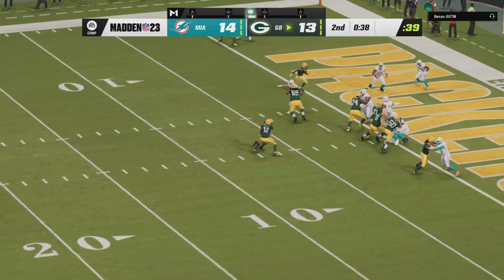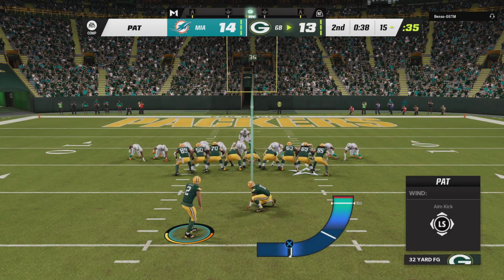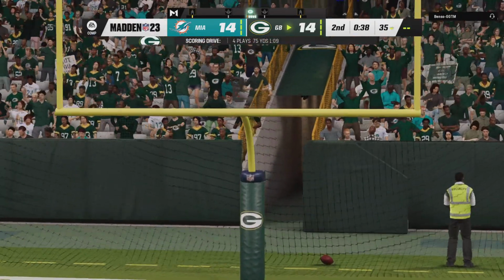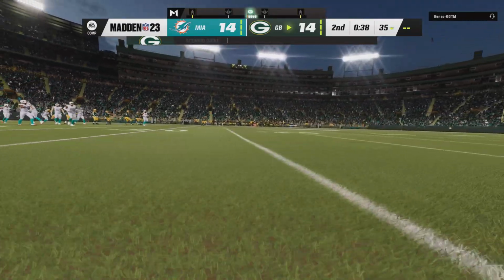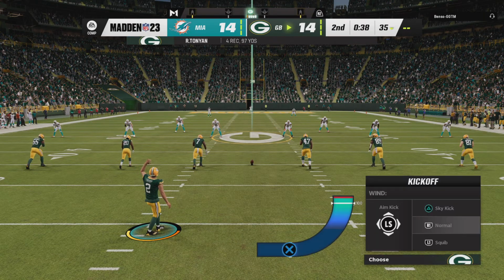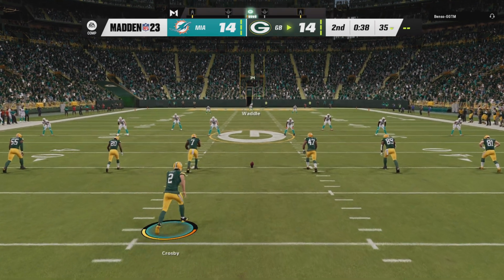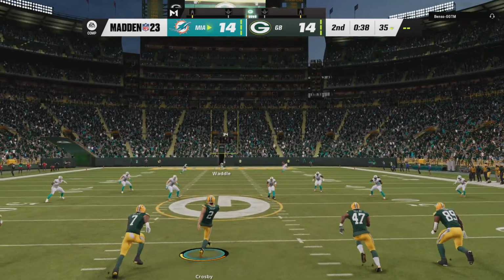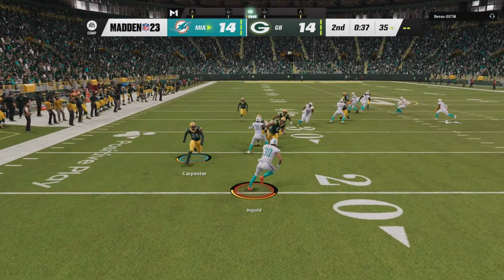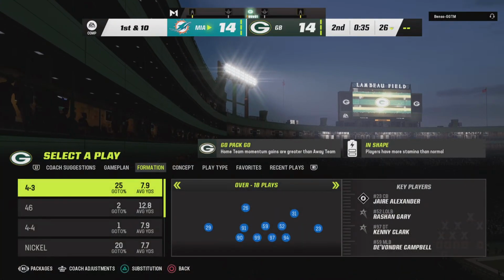And the Packers are an extra point away from tying the ball game here in the final minute of the first half. Extra point up and good by Crosby. And that is going to tie our game as we approach halftime. This one tied at 14 now as he sends this one away. Pulls it in at the 13. And he'll take it up past the 25 to the 26-yard line.